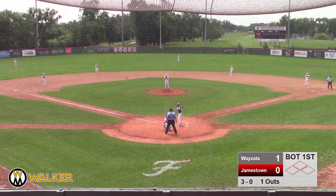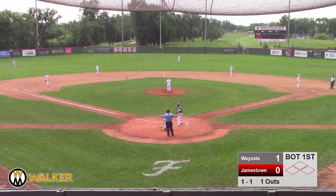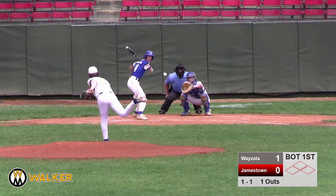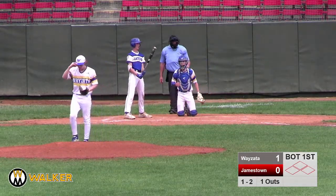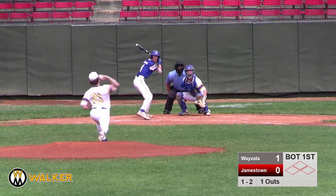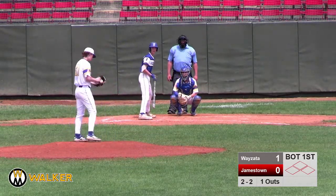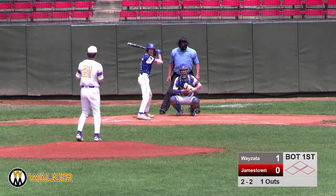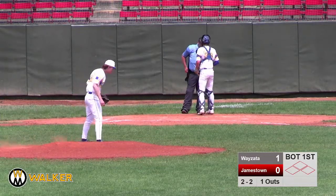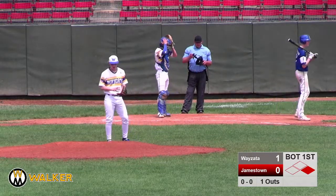And a 1-0 count for Dobson. Strike 1 for Dobson, count 1-1. The pitch, swing on, 1-2. Count now 2-2. 2-2 pitch, he takes it. That hit by pitch brings up number 25, Eric Van Burkum.